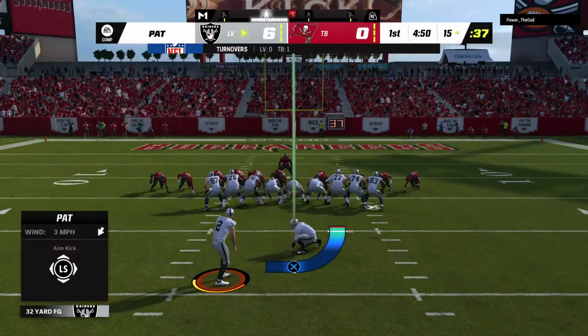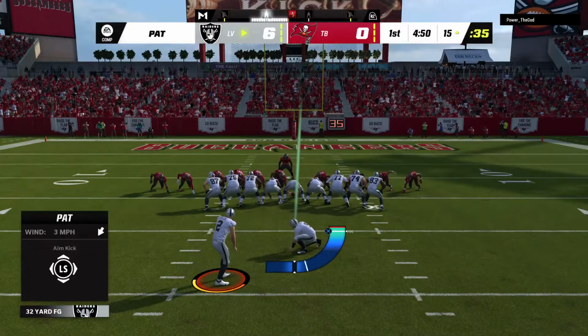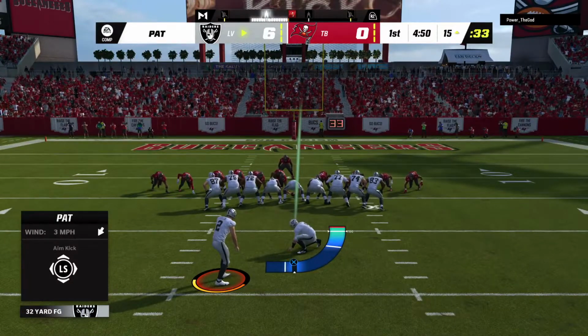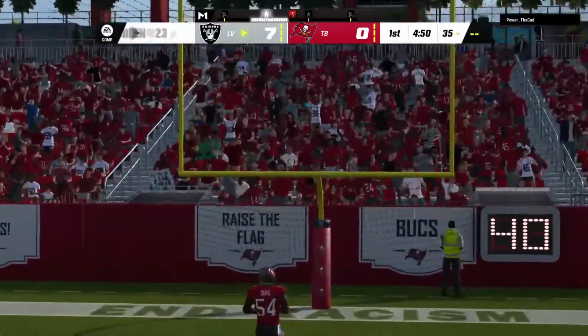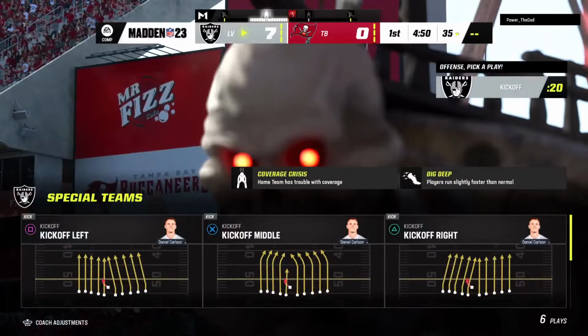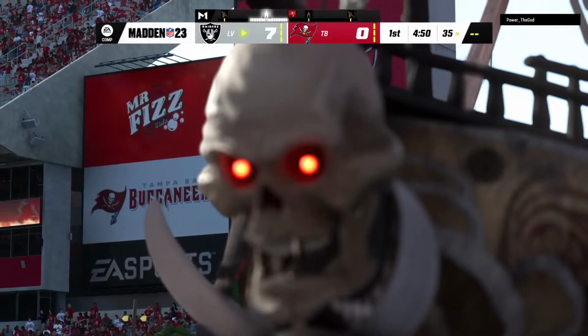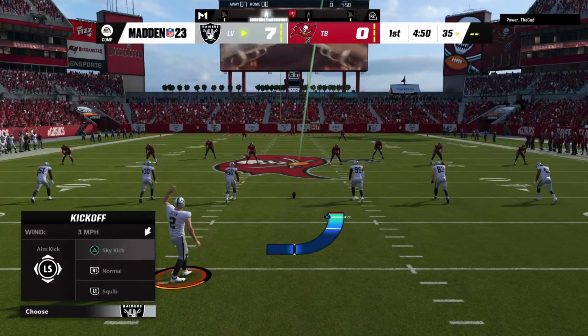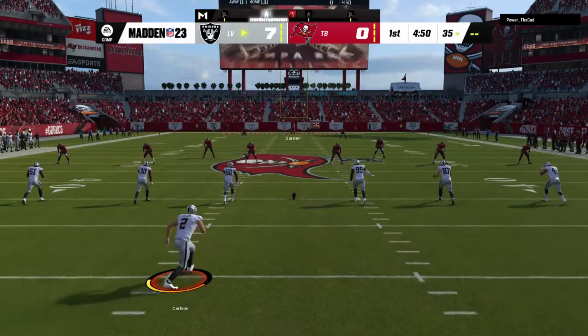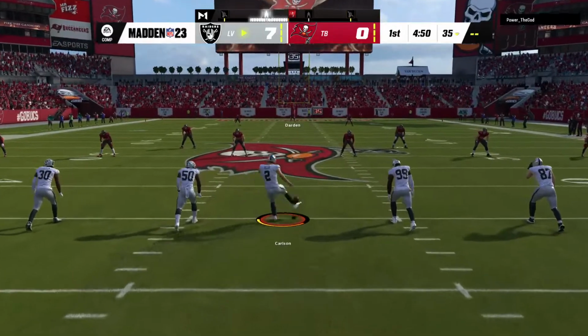Now for the extra point, Daniel Carlson. And that makes it 7-zip Vegas. Makes the score Raiders 7, Buccaneers 0. So they'll get another shot on offense following that pick six.